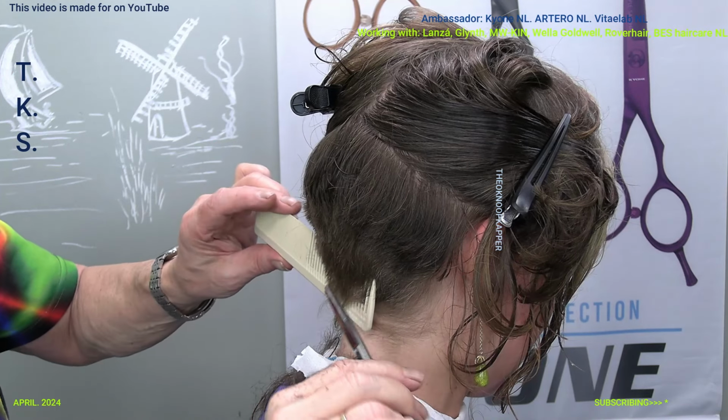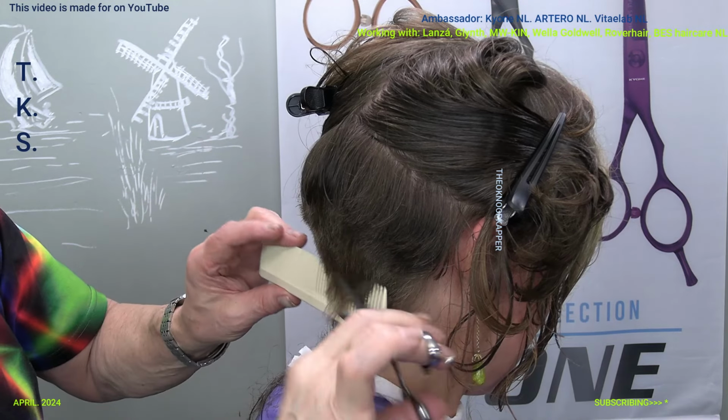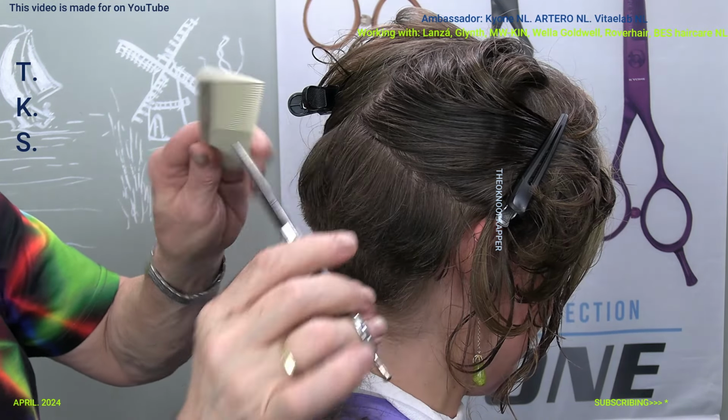Go in the opposite lines of the natural fold. Holding the lines nice and softly. Very feminine.